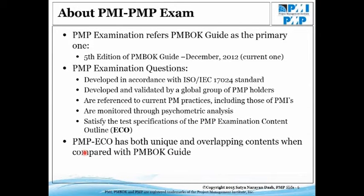Alright, so we'll be talking briefly about the PMI PMP exam. This is based fundamentally on the PMBOK guide. PMBOK stands for Project Management Body of Knowledge. It's a guide. It's in soft copy, it will be a PDF file. You can have a hard copy. It is around 600 plus pages. The current edition that you have is the 5th edition of the PMBOK guide. This came at the end of December. From December 2013 onwards, this got enforced.